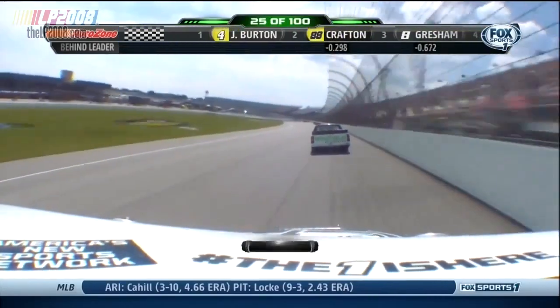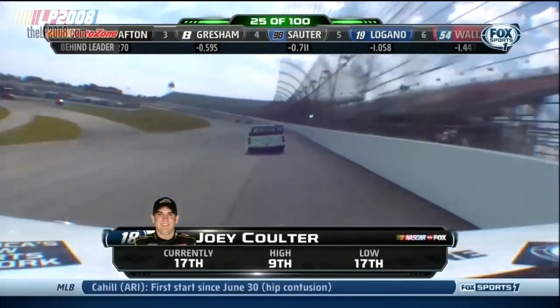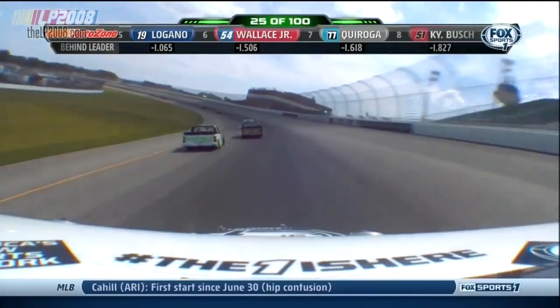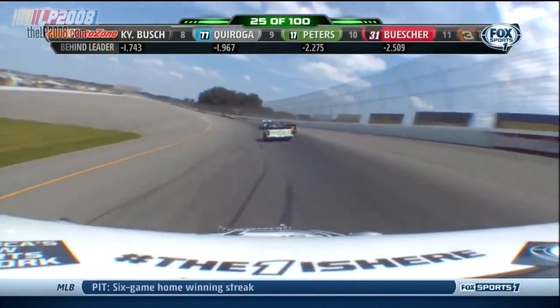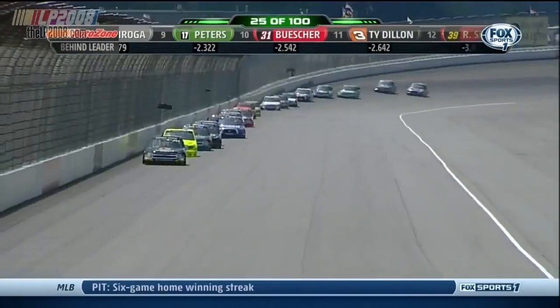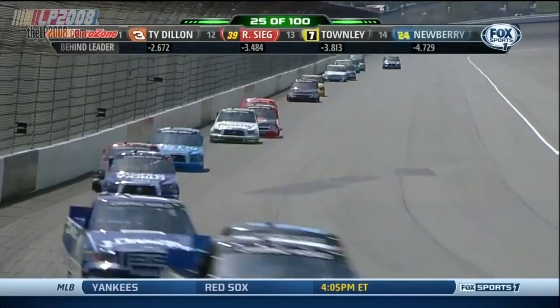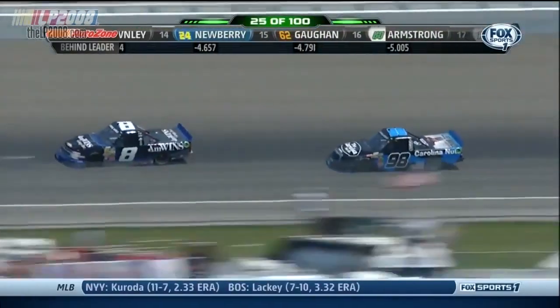Phil, you touched on it. Johnny Sauter, early pit stop, lost all his track position. He's charged all the way to the 4th spot. Everybody talked about Sauter having the truck maybe to beat today, and it looks like everybody was right. We go to Armstrong in the 60, just in front of Joey Coulter as they work down the backstretch now, starting to get into single file line. That won't last long. Everybody can breathe here for a moment.